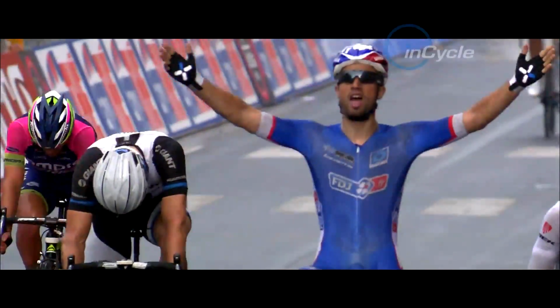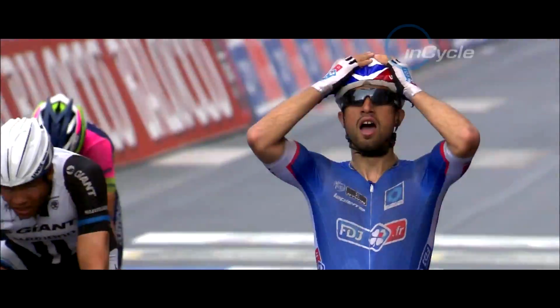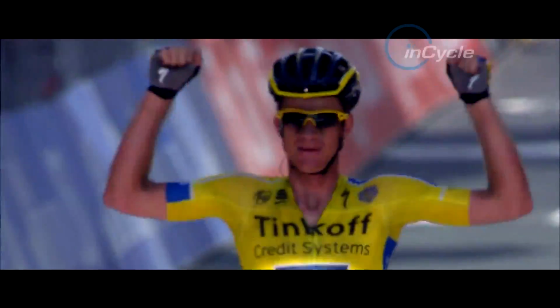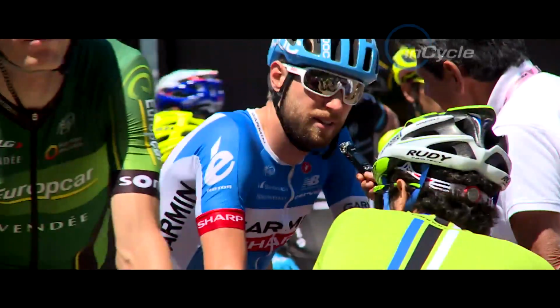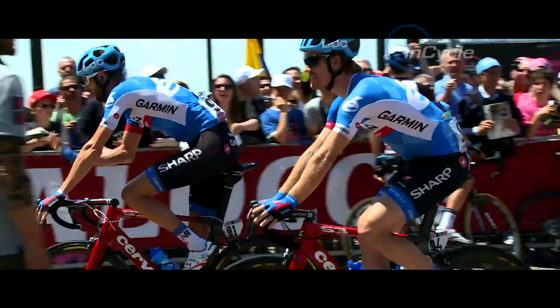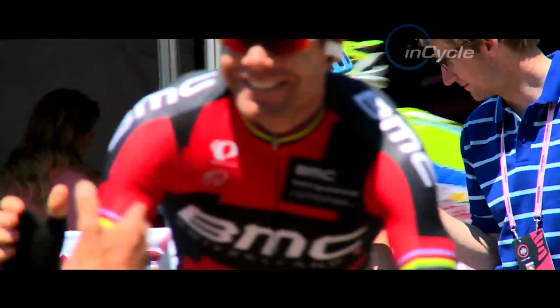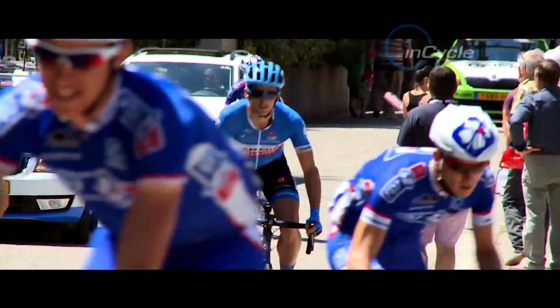Some riders take the trend to uncomfortable extremes. Nacer Bouhanni and Michael Rogers both wore super tight time trialling skin suits for their Giro stage wins. But Garmin Sharp's clothing supplier has come up with a novel approach, blending comfort and practicality with science, all a result of an observation by an outsider to the sport.